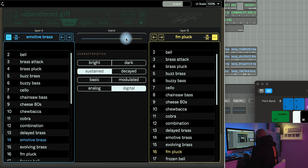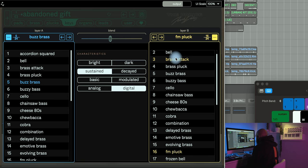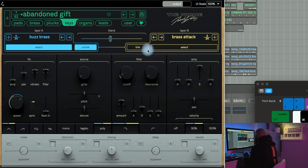And again, you can mess with the blend knob here. So you have that going on with the layers. So that's really cool. And you can unlink or you can link your layers up. It's however you want to deal with it.